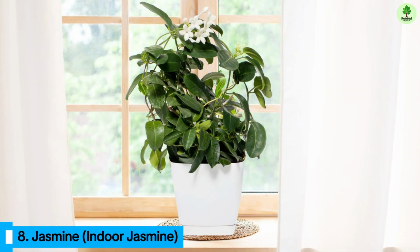8. Jasmine. Jasmine scent is linked to better sleep quality and relaxation. It's gentle but noticeable. Place it in a bright room and water consistently. Many people notice improved mood when jasmine is blooming. It's a quiet plant with a strong emotional effect.